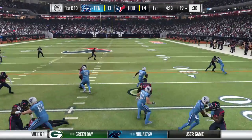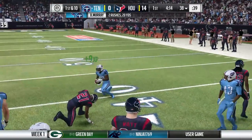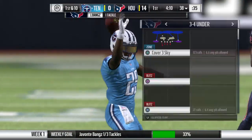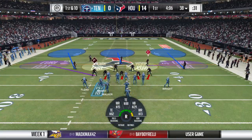Here's Murray now as they run it to start the drive. And they're able to get this one across the 35. They call it a gain of 19, and it moves the chains. How many times do we say in this game that speed kills, and it does it in so many different ways?